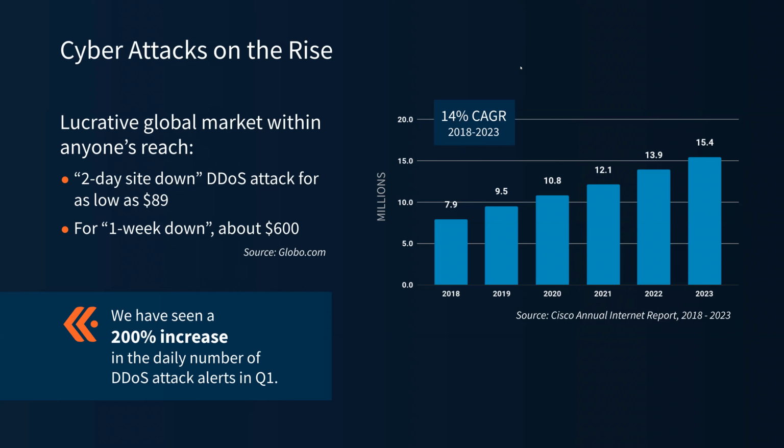You can see on the chart on the right here, this is from Cisco's annual internet report that they do every year, talking about the growth rate in the number of attacks that they're seeing out on the internet. From 2018 projected forward to 2023, seeing about a 14% compound annual growth rate. So quite a bit of increase in the amount of DDoS attacks that we're seeing in the industry.